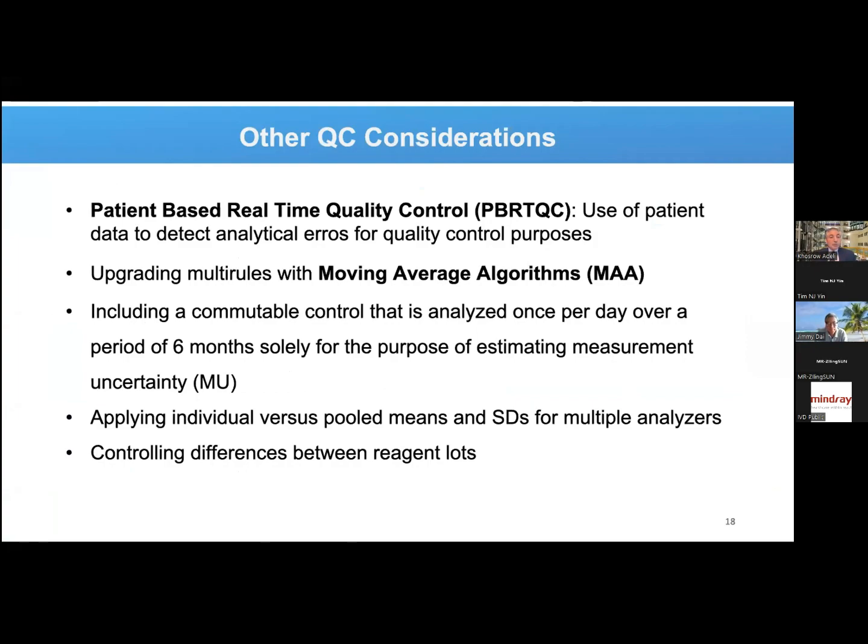For sake of time, I'm moving quickly. Other quality models have been proposed that I want to make sure I mention. This is a model proposed by colleagues in Australia, and that is patient-based real-time quality control. This has become quite popular with many labs, and more and more labs are using this concept, using patient data basically to detect analytical errors for quality control purposes. If you haven't read about it, I would recommend reading about this option, because you're sitting on a lot of data. Every lab has millions, if not hundreds of millions of data. So you can actually use your own data to assess control, quality assurance and quality control.